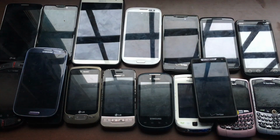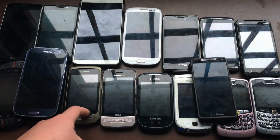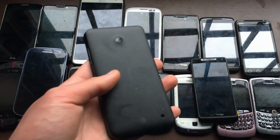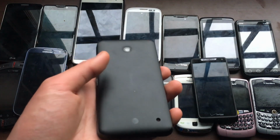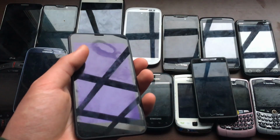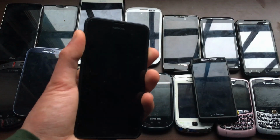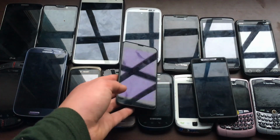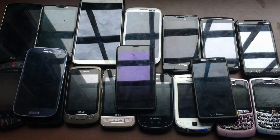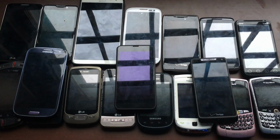And then lastly, for the older smartphones category, this is my only Windows phone. It's a Nokia Lumia 625, I think. I may be totally wrong, but yeah, it fully works. It's just, you can't really use any of these today because of software updates and such. But yeah, these are all my legacy smartphones.